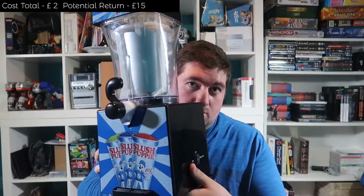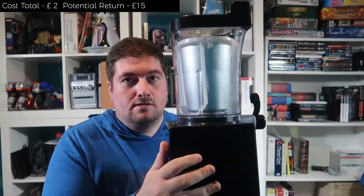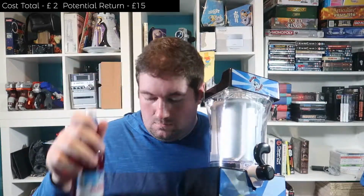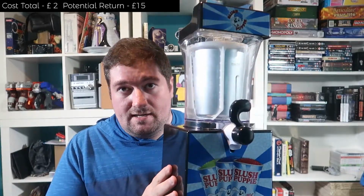This is probably the pickup of the day, the last week. A slush puppy machine. £2 paid for that, with 8 cups and a strawberry flavoured topping. £2 paid. It's already sold for $32.99.